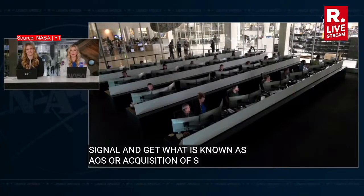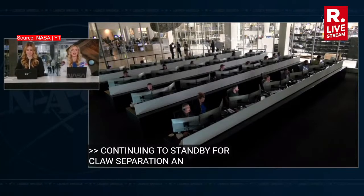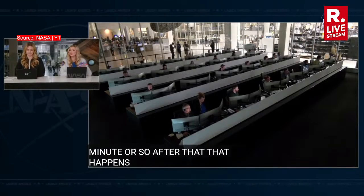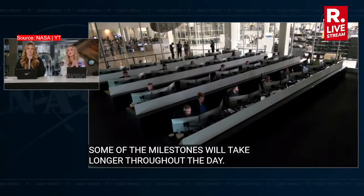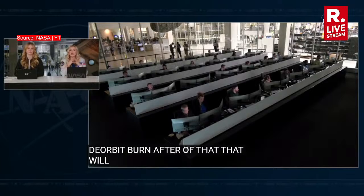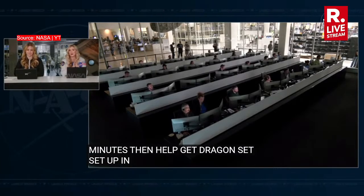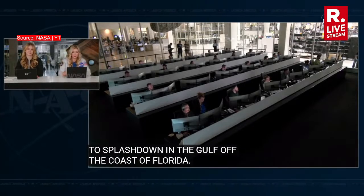Continuing to stand by for claw separation, and then we'll look towards trunk separation. It'll be just about a minute or so after that. That happens pretty rapidly in succession. Some of our milestones will take a little bit longer throughout the day. For example, we will have a deorbit burn after that will take about 7.5 minutes and helps get Dragon set up in the right trajectory to splash down in the Gulf off the coast of Florida. So continuing to stand by for claw separation.